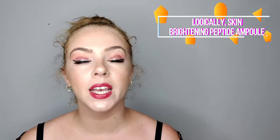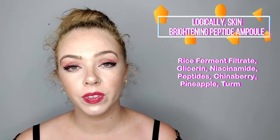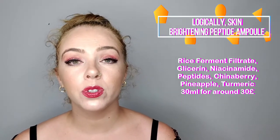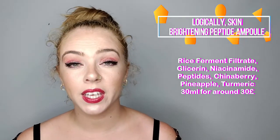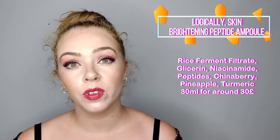Logically Skin has a brightening peptide ampule, and it is 30 milliliters. The price really varies from 23 to 30 pounds. Obviously depends, you can see it on promotion sometimes. And it contains obviously the peptides, but it also has pineapple inside, niacinamide, china berry, and actually it is based on a rice ferment and not water.